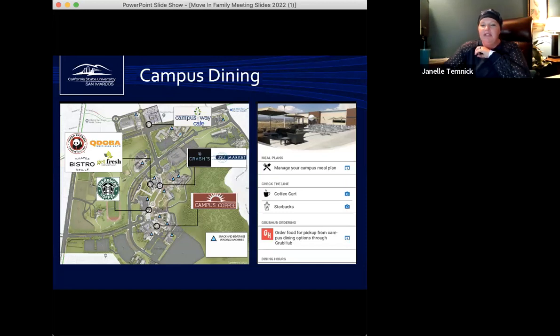You do not need a meal plan to eat at the Campus Way Cafe. In addition to meal plans, the cafe will also accept cash, credit cards, and debit cards as well. You will also see the photo of the campus app on this slide.